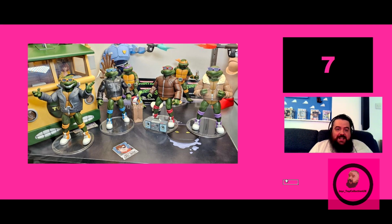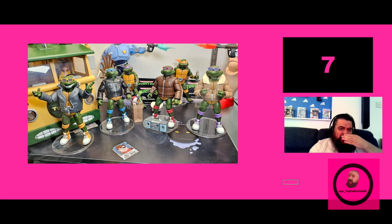So they've all got their sunglasses on, their different sort of varsity jackets and everything. You've got sort of Donnie over here with what I call the Bane jacket. I don't know if that's some sort of cowboy jacket on Raph there. Leo's in the full leathers, and Mikey's a flasher. He's kind of exposing himself there in the chesticles.